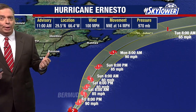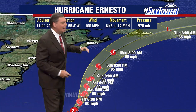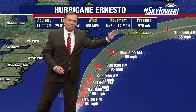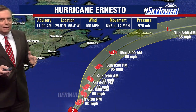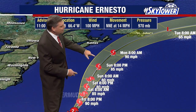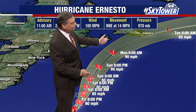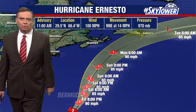And that's because of what we've been talking about for the past several days or week, that the trough that is steering this on towards the north is now starting to lift out. Those steering currents are becoming a little more weak, which is causing the system to slow down. And then after it passes by Bermuda, another trough is going to come along and pick this system back up and race it on towards the north and the east. Also, the Canadian Maritimes may have to watch this pretty closely, up towards St. John.